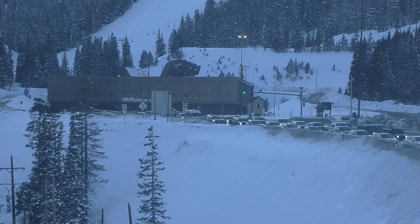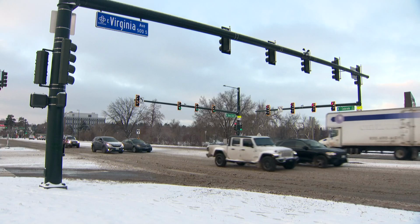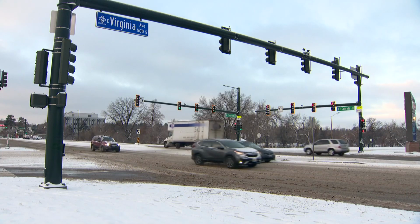We start this holiday weekend with a check on your mountain roads. You're looking live at the Eisenhower-Johnson tunnels along I-70. A busy 3-day travel weekend with President's Day on Monday and a whole lot of fresh powder. CDOT expects 1 million drivers to go through these tunnels just this month alone. And it's Saturday, so of course the day started with a whole lot of snow.